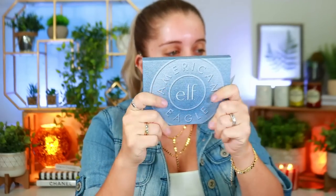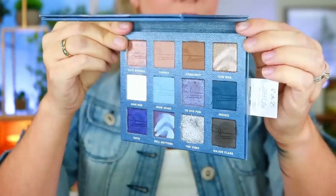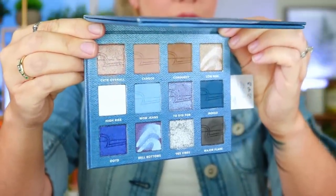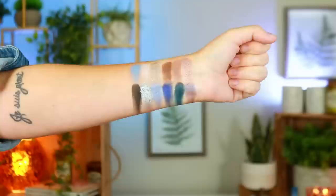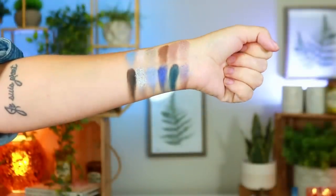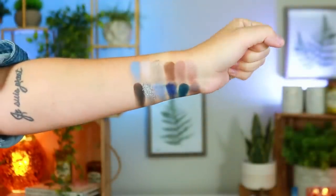Plus, I love the feel of this. This has a nice matte feel to it. It's really aesthetically pleasing, and it also matches this very well. And they open it on the inside. This is how the palette is going to look. First off, I think the color scheme is absolutely beautiful. It's a very cool tone, blue, brown, neutral palette. And I just feel like it does such a great job at capturing the essence of jeans. When I see this, I see jeans. I really do. I get inspired.